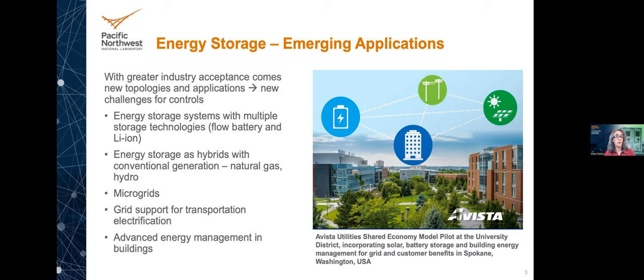And the last topic that I wanted to mention under this emerging applications umbrella is bringing together energy storage with advanced energy management in buildings. And we have a little snapshot here of Vista Utilities in Spokane, Washington. So they've recently wrapped up implementing a pilot project for a shared energy economy model. And this is a really interesting way of looking at how the benefits from installation and operation of energy storage can be shared between the utility, whose primary objectives are a reliable grid and keeping the costs of delivering power low to their customers. How can those benefits be shared both with the utility and with the end use consumer? So in this case, the owners of the buildings.